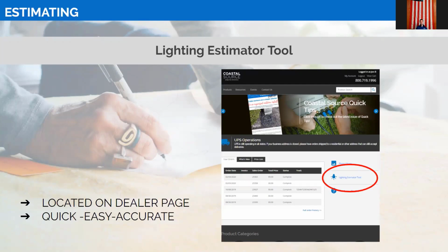And this is something that can be used by you in the field, whether it's on your mobile device or on your desktop at home, however you like to do it, and walk the job and come up very quickly with a lighting proposal. So let's take a deeper dive into how that works.